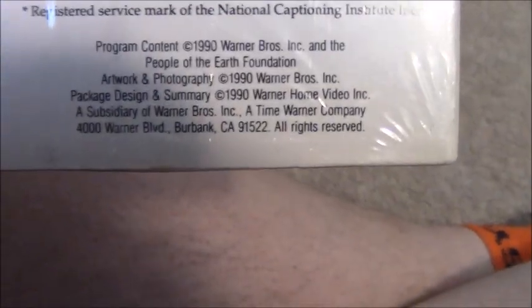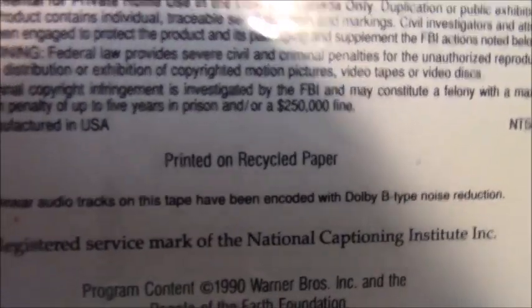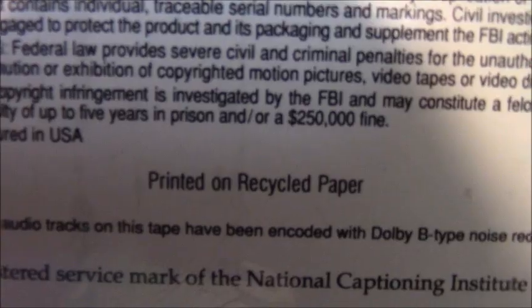The program itself is from 1990, and this is a 1990 VHS. Any profits accruing to Time Warner Inc. from this program will be given to the People of the Earth Foundation. Yep. And this tape does not have the recyclable logo, but it does say right here, printed on recycled paper. So yeah, that's kind of different.